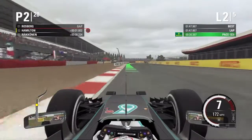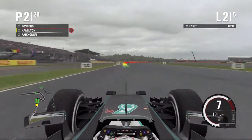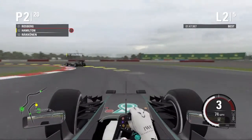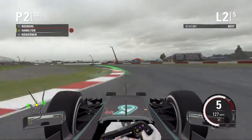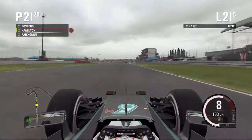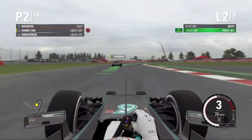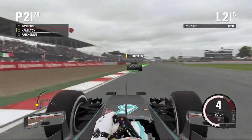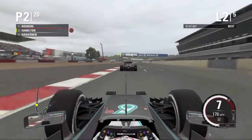I've got Kimi Räikkönen up my gearbox. Looks like it's going to rain in this race. Catching up to Nico Rosberg now. What all happened here? Look what power came round that corner, what Lewis Hamilton did. Coming round Luffield now. Going past the start-finish straight once again.